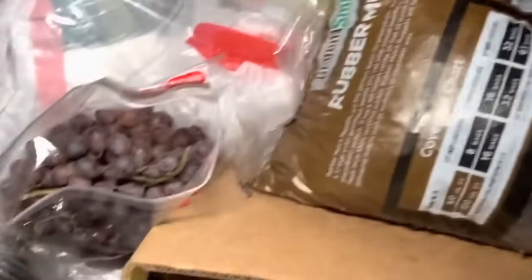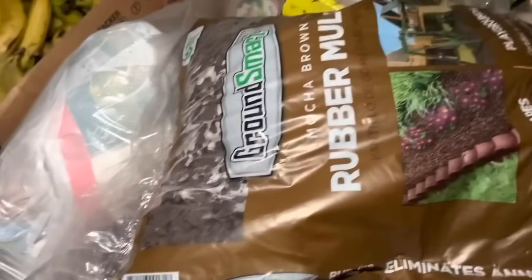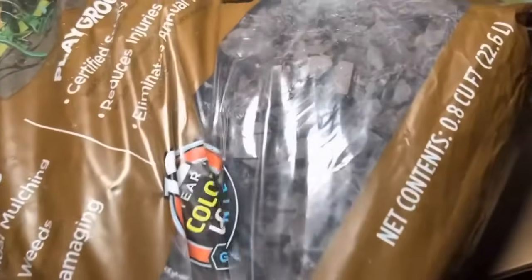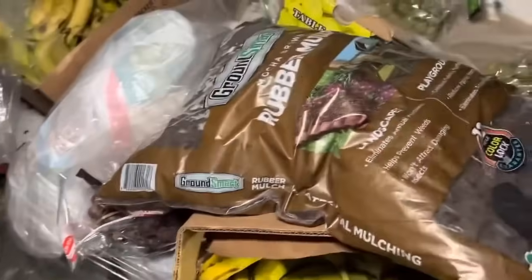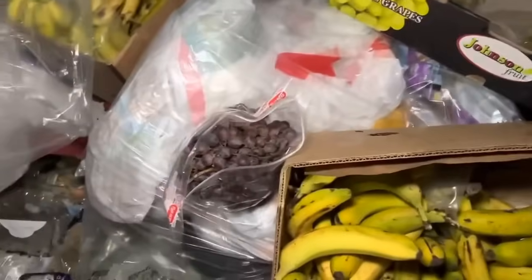Rubber mulch? What? You're kidding, right? It's not actual rubber. Oh, my God, it is. What kind of garbage trash is that? Who on this planet would buy this? I don't know. Maybe it's good. I would buy real mulch. It's just me, I guess. Pop that out there for now. Oh, yeah, it smells like a freaking tire.